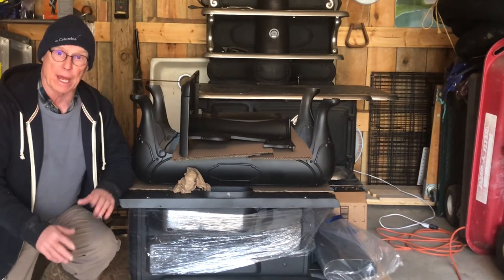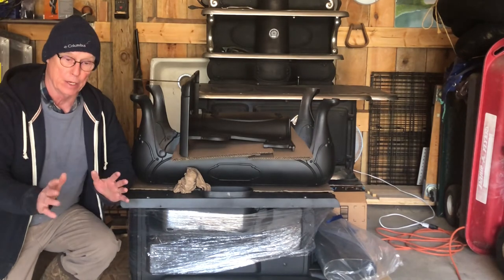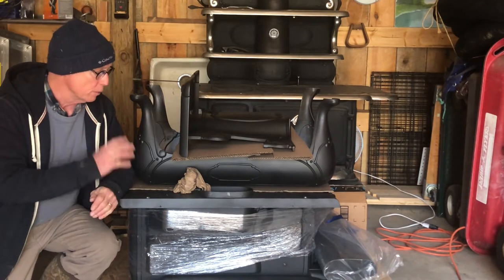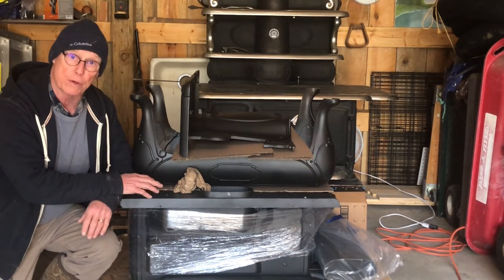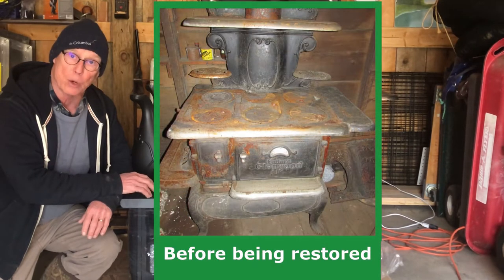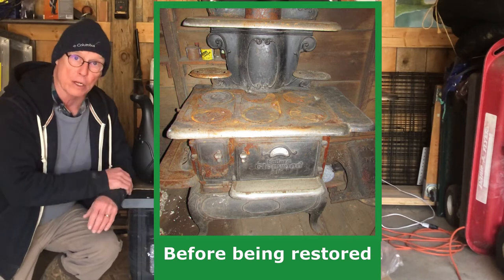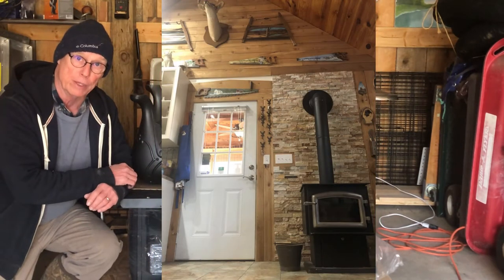So today's the big day. We finally got a nice day where we're supposed to have about 50 degree temperatures here on the 1st of February. So basically what we're going to do is install our new little cookstove. It's a Glenwood F model 207, which is a very small footprint stove. We're going to replace our existing airtight wood stove up in the living room in our little mini cabin.